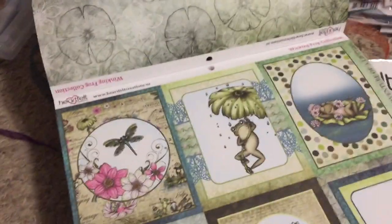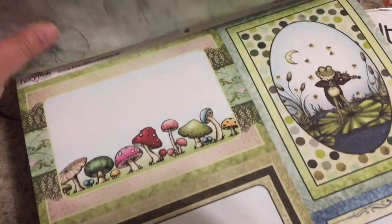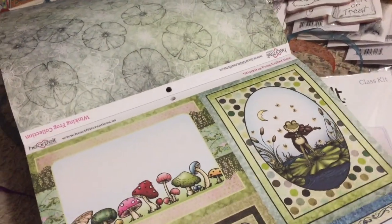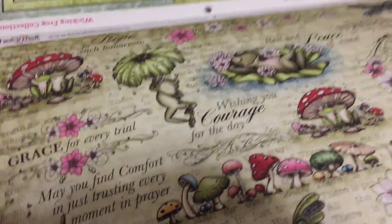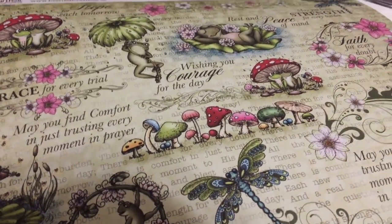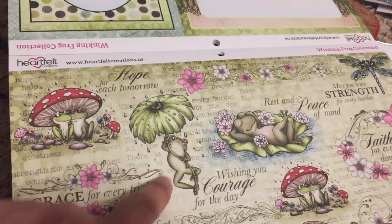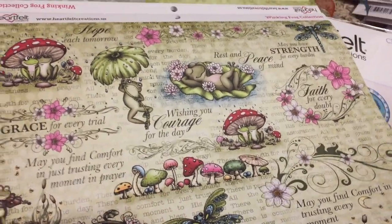More paper, so this paper pack is not what I would say is a traditional 12 by 12 scrapbooking pad. I think there are things that can be used for cards and scrapbook pages. Look at this. This is so freaking adorable. I love this one. Super cute. Look at those. So this was my first time with this brand.